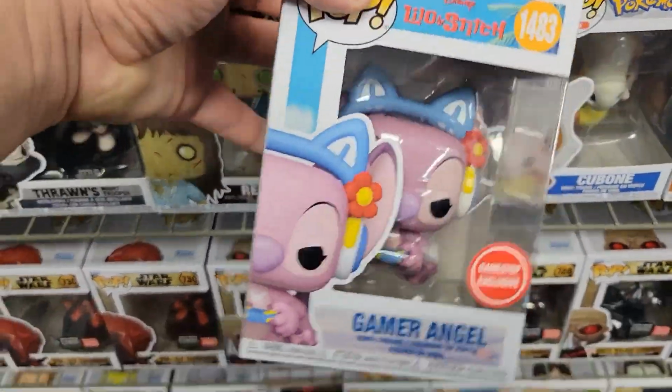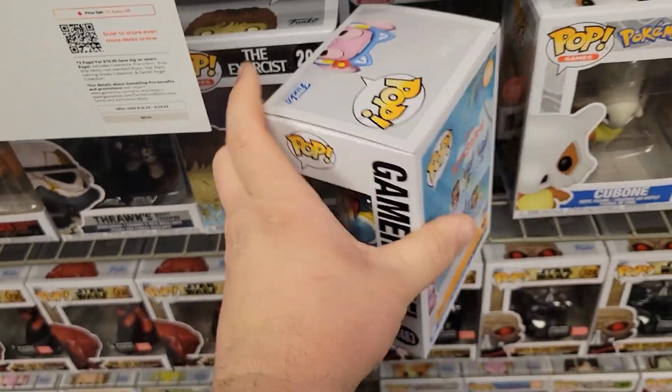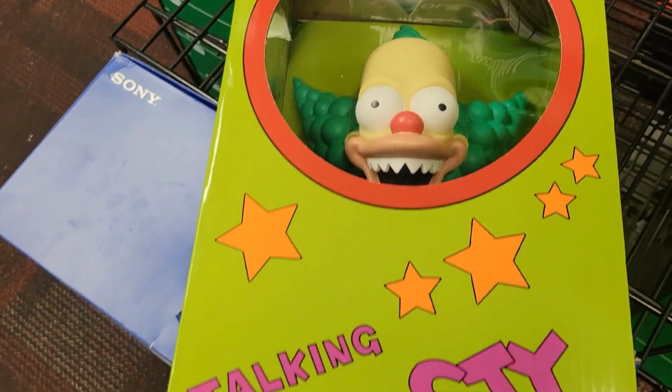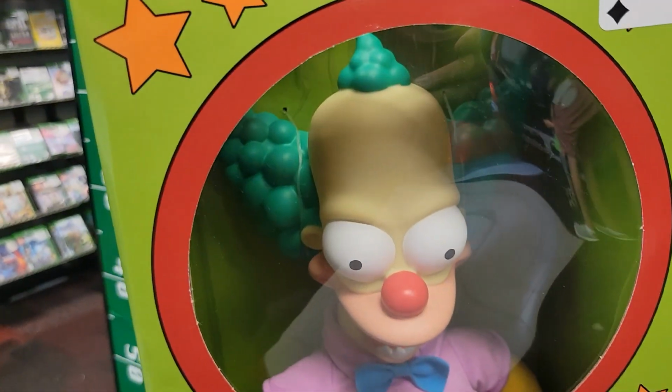Check this out, Gamer Angel. Please tell me they have a Gamer Stitch. It's not on the back of here. Not even Angel. They gotta have a Gamer Stitch. They just have to. Let's see if I can find it here. Oh my god. Oh, please tell me it's the one from the Treehouse of Horror. It's gotta be, because let's see. Okay, I have to get this.